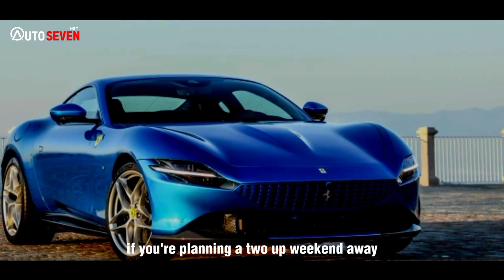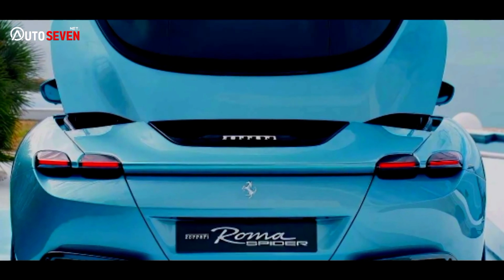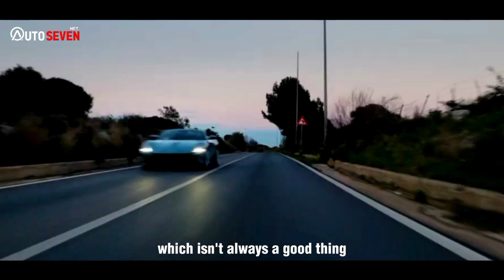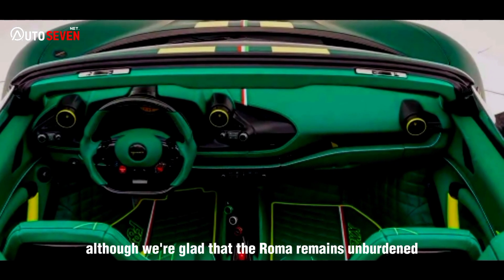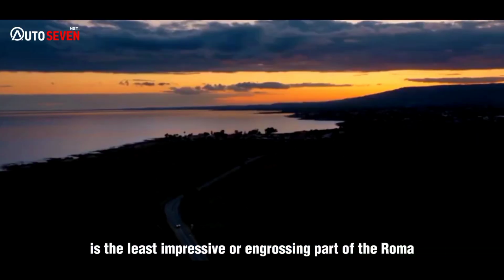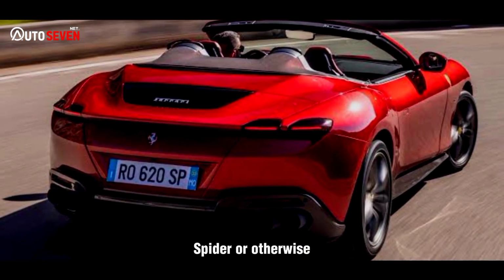Engines and performance. With no turbulence pestering your ears thanks to the wind deflector, you can hear the engine better, which isn't always a good thing. Let's get this out of the way first. Although we're glad that the Roma remains unburdened by hybrid gubbins, the way this engine sounds is the least impressive or engrossing part of the Roma, Spider or otherwise.